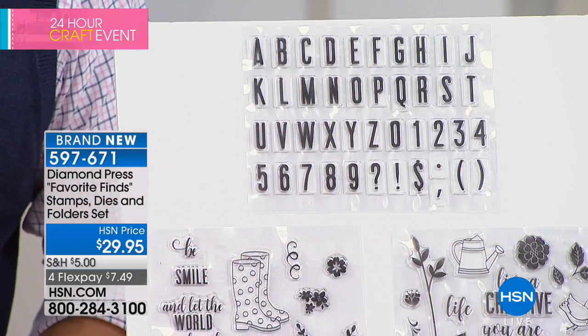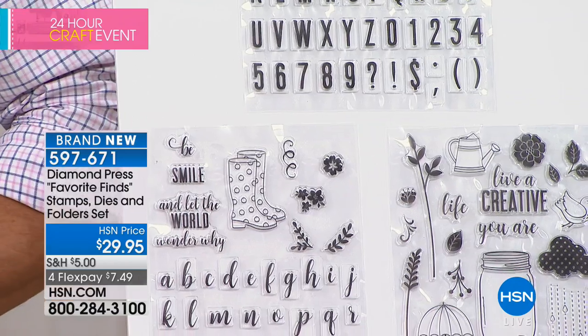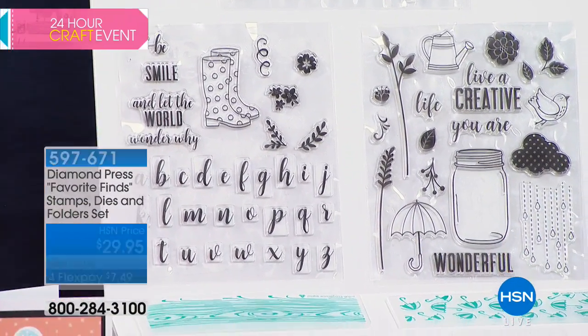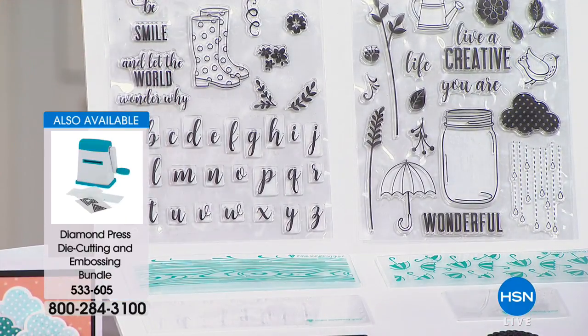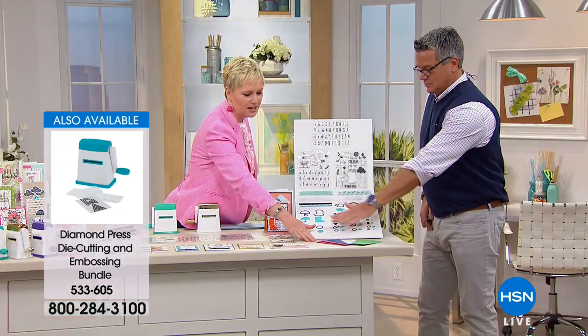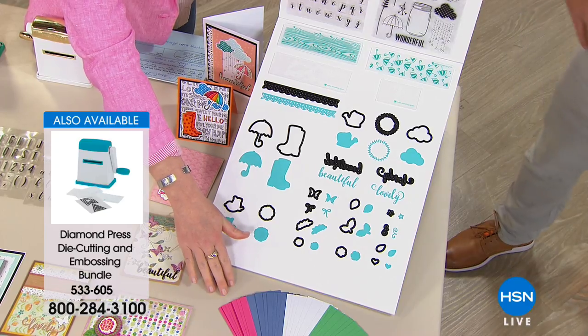Yes. You get 21 of the metal dies. You get the stamps. You get the embossing folders. You get blank folders. You get everything, all for $29.95. How do we do that? We were talking about this today when we set up our samples. I had to use two boards and the table because you're getting all of this. And this too. For the first time in Diamond Press's history, we're sending coordinating paper along with it.